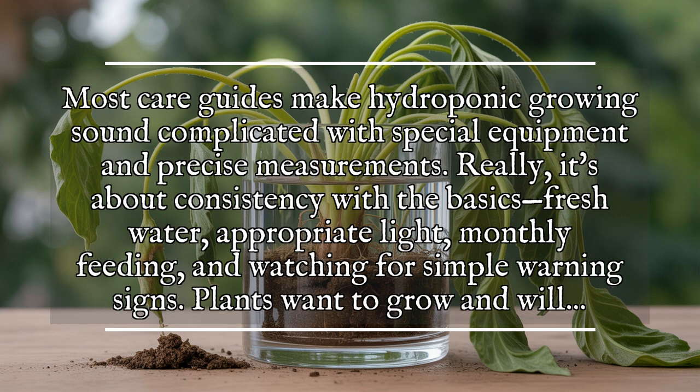Most care guides make hydroponic growing sound complicated with special equipment and precise measurements. Really, it's about consistency with the basics. Fresh water, appropriate light, monthly feeding, and watching for simple warning signs. Plants want to grow and will forgive minor mistakes if you keep their basic needs met. With these fundamentals down, you're ready to expand beyond the basics and discover some advanced techniques that can take your water growing to the next level.